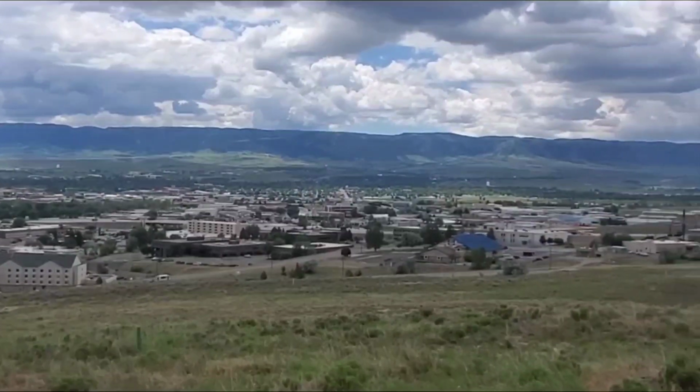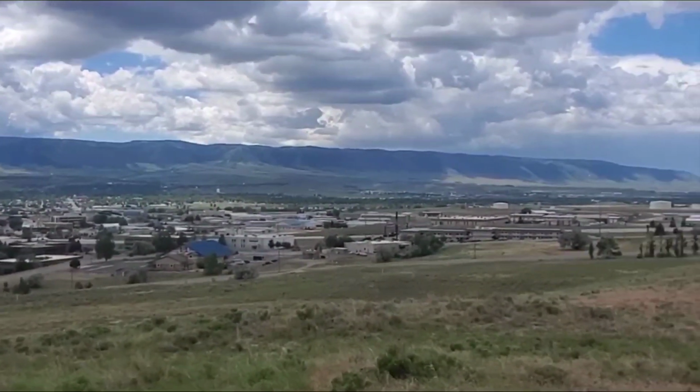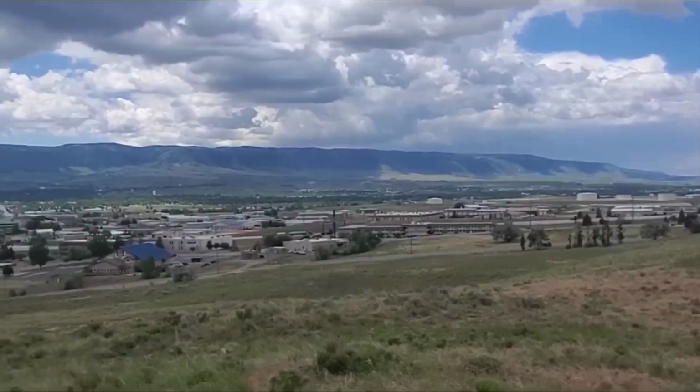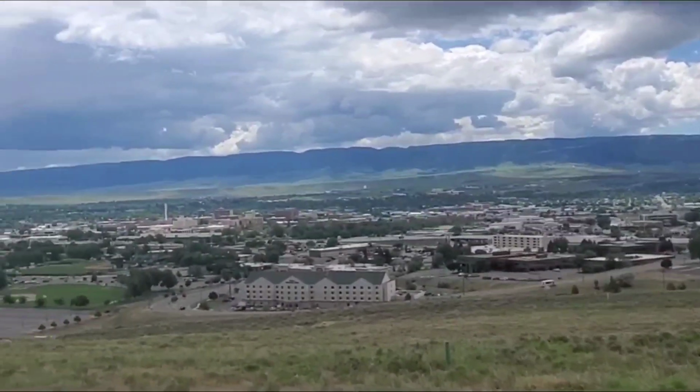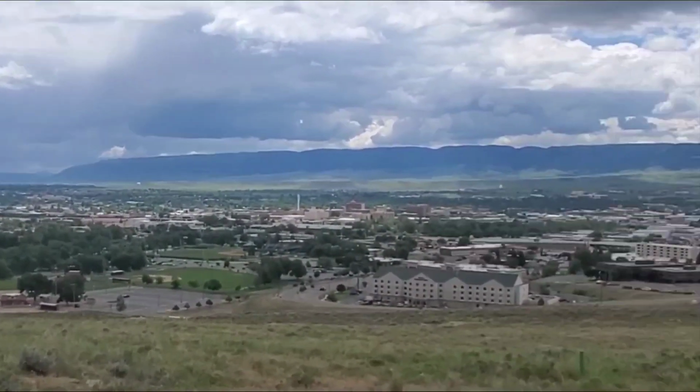And as we pan further over toward the right, once again, Casper merges into another town called Mills. And that's pretty much everything in a nutshell from this angle and this shot right here. Just wanted to share that as well.